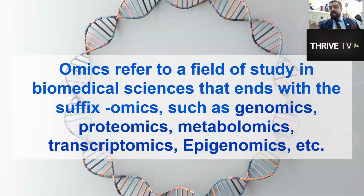So omics, as I said, refers to lots of fields of study, and generally these end with the suffix omics. I'm sure that you have heard of genomics, proteomics, but we also have things like metabolomics, transcriptomics, and epigenomics. These are the most important ones, but there are actually other omics being developed, and we don't have lots of time here to discuss all of them, of course.